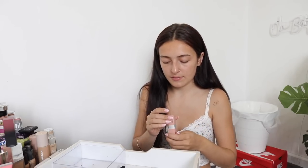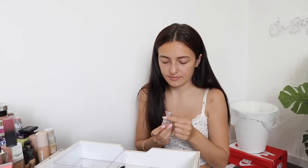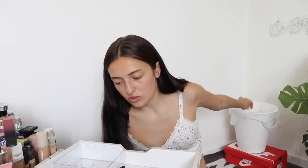Revolution Pout Bombing Candy. This is one of the best lip glosses ever. She is stunning. Primark lipstick in, what are you? Naked. I don't really reach for this. I literally got it for that one Primark video and haven't used it since, so that can go. MAC Strobe Cream, that's probably like 10 years old now. She Glam Concealer, we shall keep.